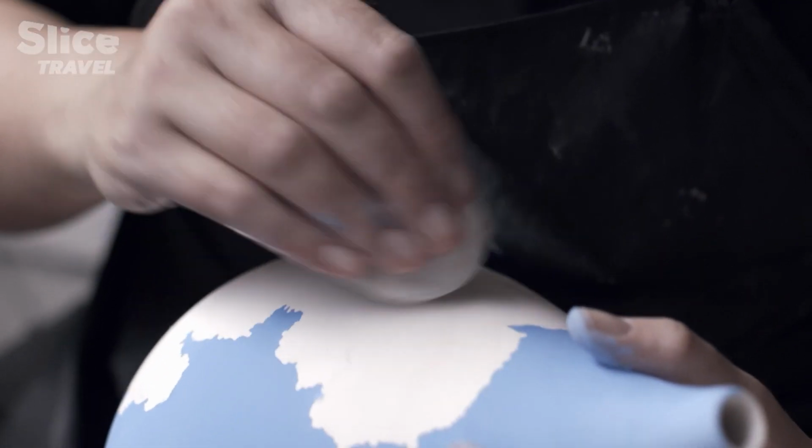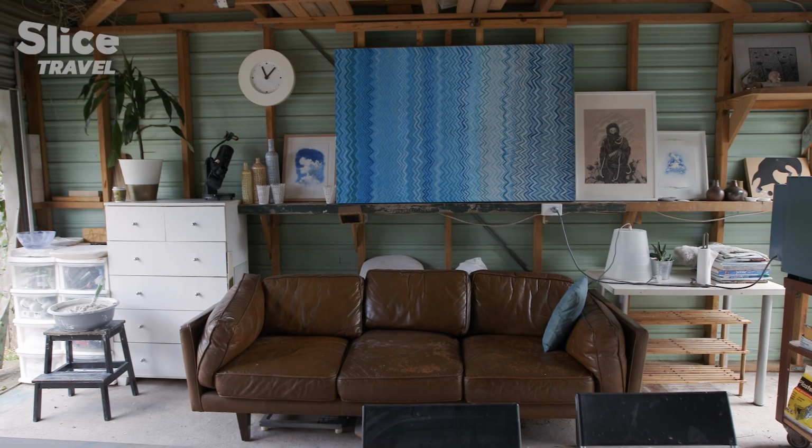In my work, I tend to find blues which are extremely bright and cool. I also use them quite matte, and it's not shiny, so it has a sort of velvety feeling. So it gives that vibrancy which I'm after.